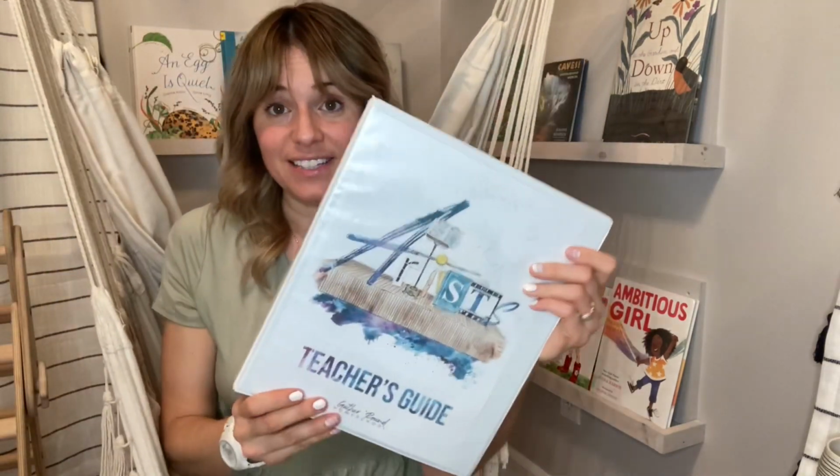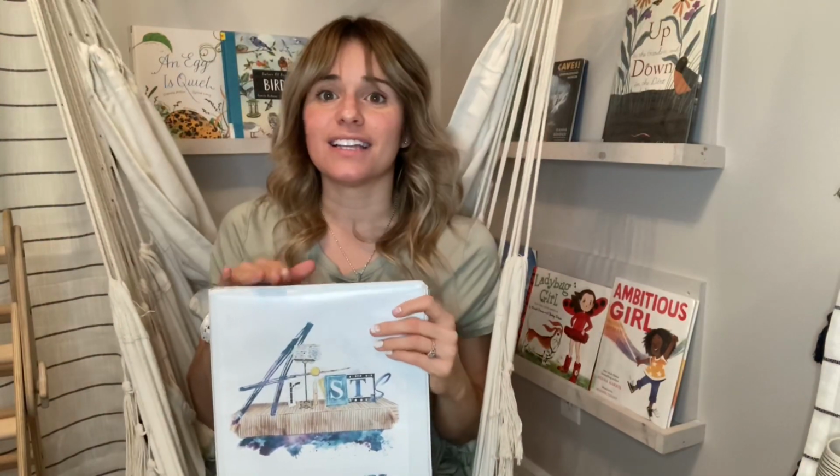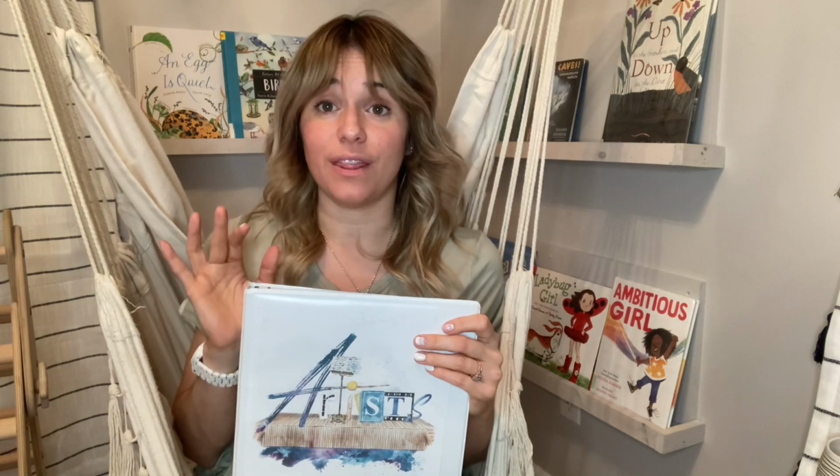and that is Artists. This unit study looks so cool. This does not just focus on what you would typically think when you think of artists, okay?